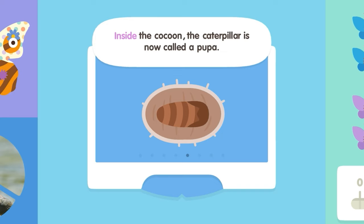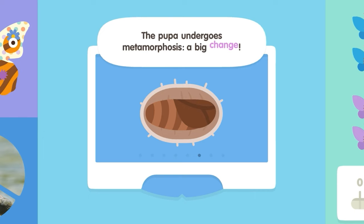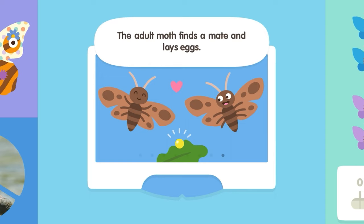Inside the cocoon, the caterpillar is now called a pupa. The pupa undergoes metamorphosis, a big change. The pupa has become a moth and comes out of the cocoon. The adult moth finds a mate and lays eggs.